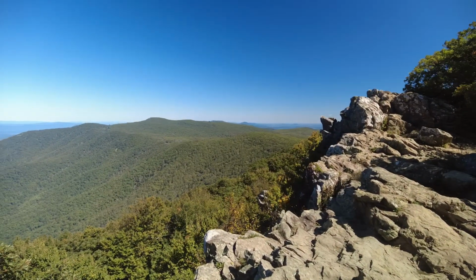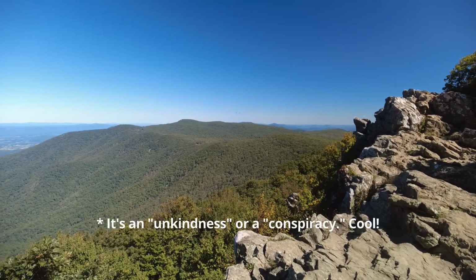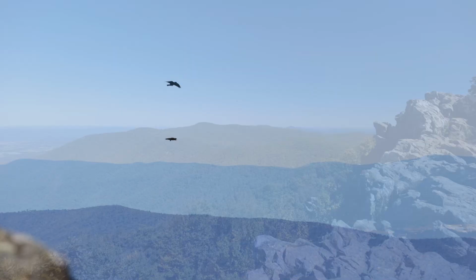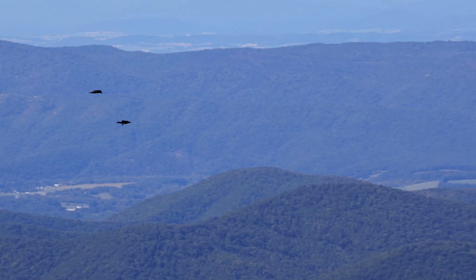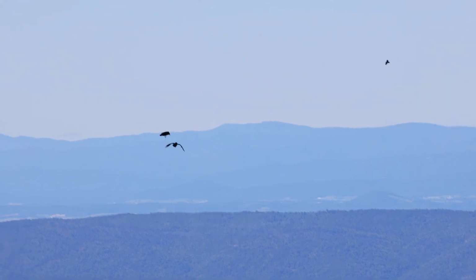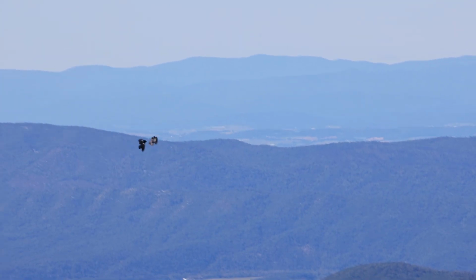Hopefully you can see that. Out there, there's a group of ravens. What do you call a group of ravens? I'll have to look that up. But they're just riding the updrafts. I swear they're just having fun. Does look like a good time. Got some pictures of them riding around. Share some of those.